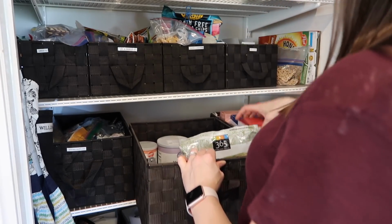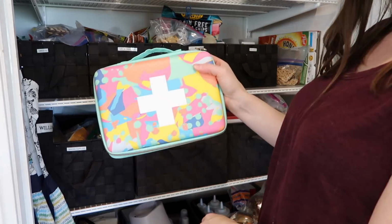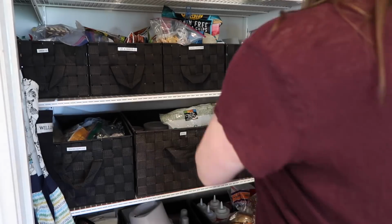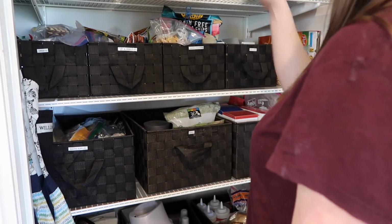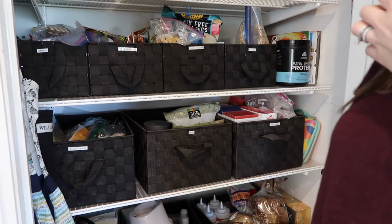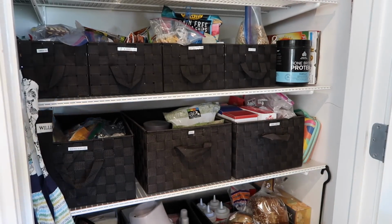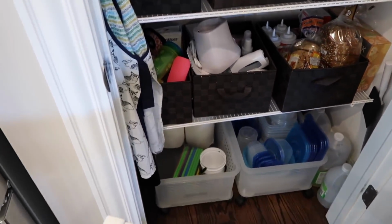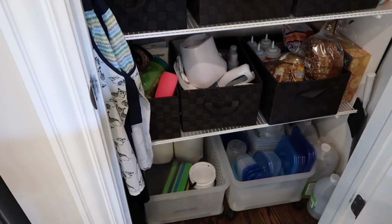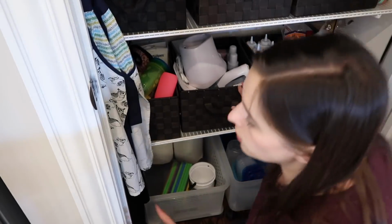So in this last bin, I keep mixes and flour. And then I have a cute little Oh Joy first aid kit on the side there, easily accessible. So that's pretty good. Now, the bottom is just bread and containers and like kids things. So we'll just angle you down a bit, and I will get down there. And oh, I'm gonna have to kneel down. Okay. Whoa.